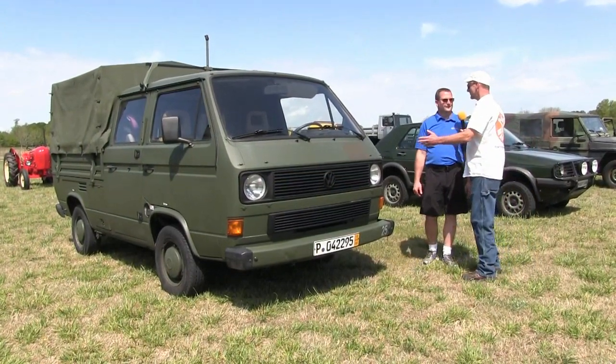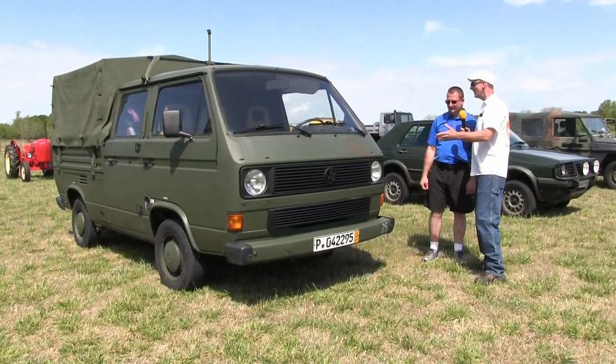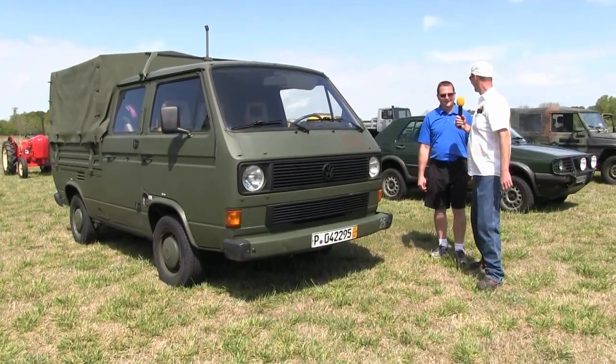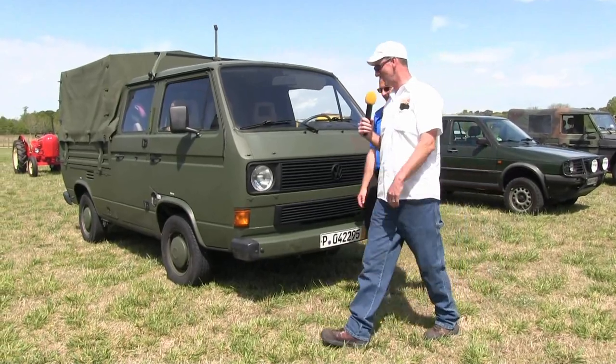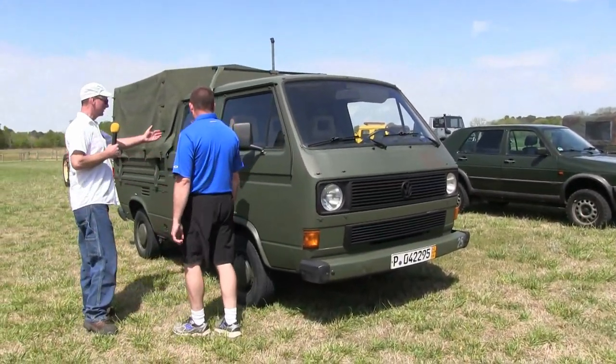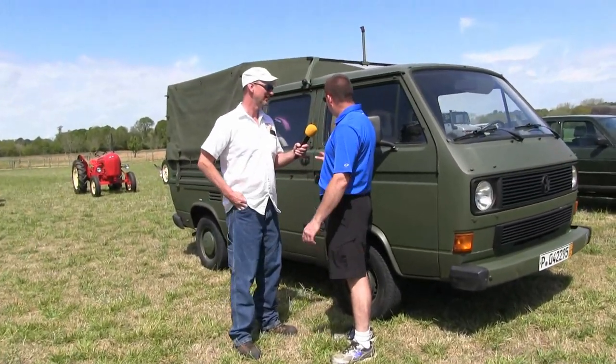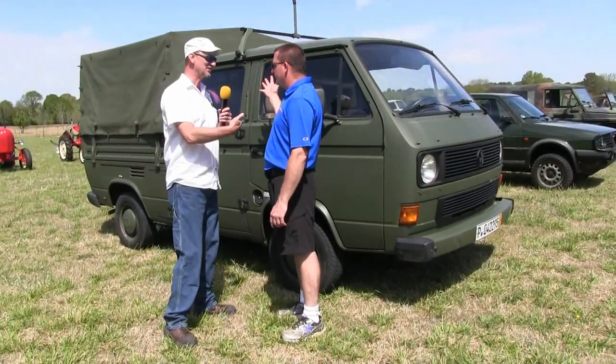Hey, man, this does not look like the average grocery getter. However, I can tell you drive it, and I'm looking through the windshield at a child's seat here. So I guess you haul your kids around in this thing. Well, I got one daughter. She's six. Her name's Ava. This is her favorite vehicle of all the things.